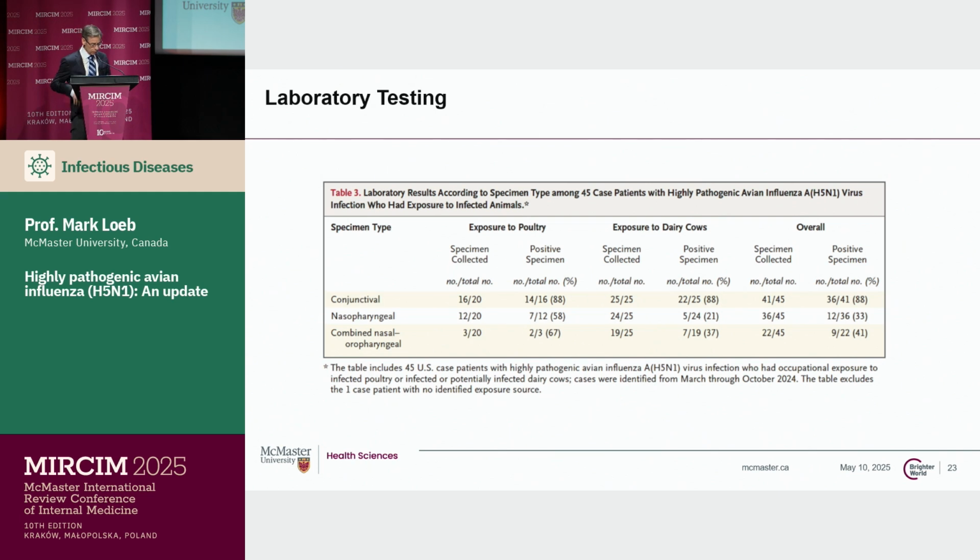In terms of laboratory testing, the detection rate from RT-PCR from the conjunctiva was the highest: 88% were positive, less so from nasopharyngeal swabs, 33%, with a better detection rate using a combined naso-oropharyngeal swab.